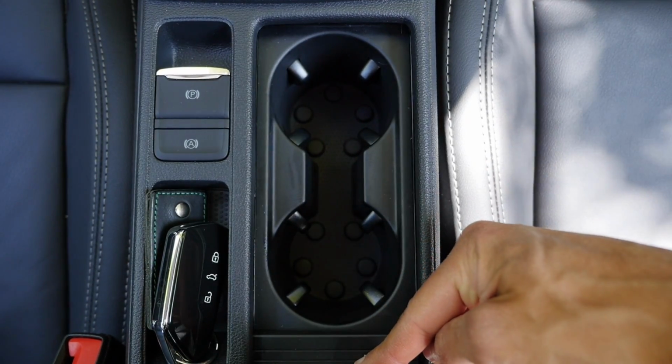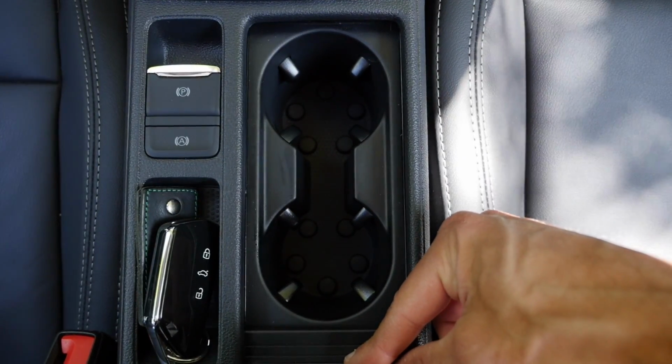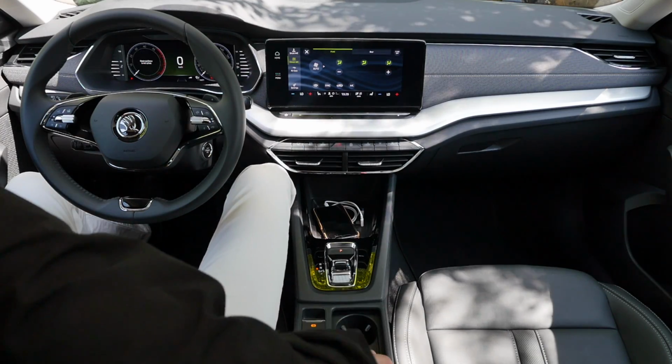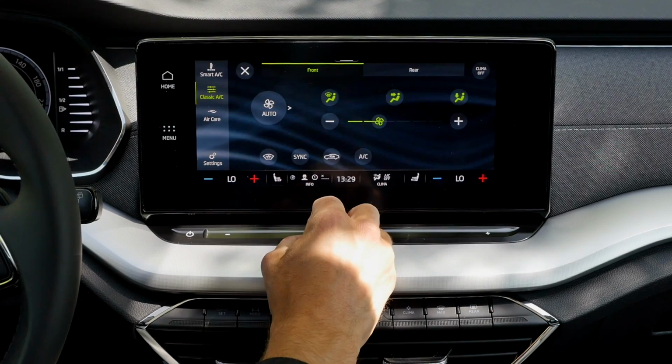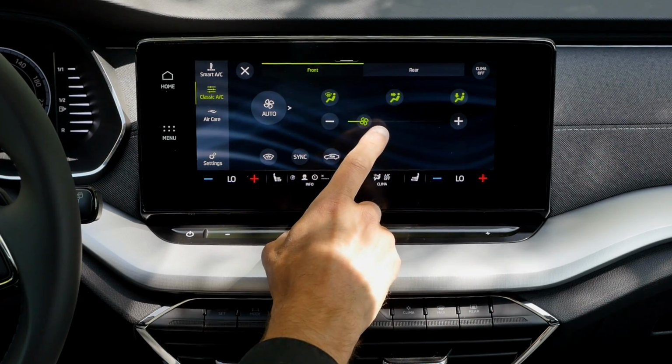Then cup holders are hidden here, pretty small but adaptive, and the middle armrest is well attached. And if you flip it up, then you have some more space underneath. And here you can, so to say, manually control the AC unit.